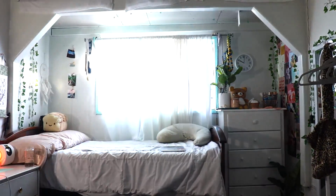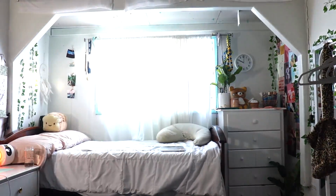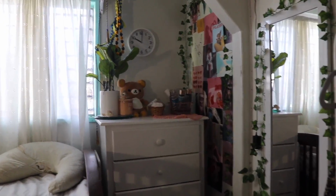My bed is right under this huge storage thing, so that's why there's this little arc above it, but we're just gonna ignore that. On my actual bed, I don't like keeping too much clutter on it. I really just like to have my pillows on there and that is it, so that's why it looks super boring. And right in front of my bed, you see the dresser.